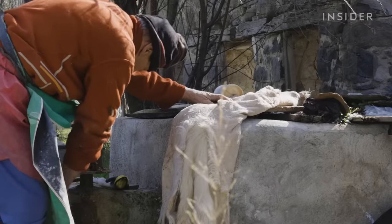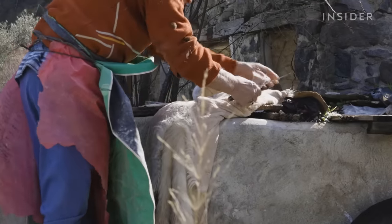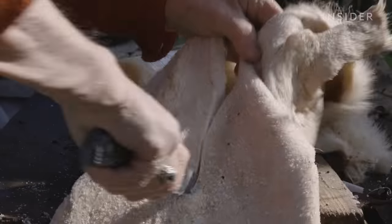He started his career as a leather tanner too. Many of the skills he learned helped him master parchment making.